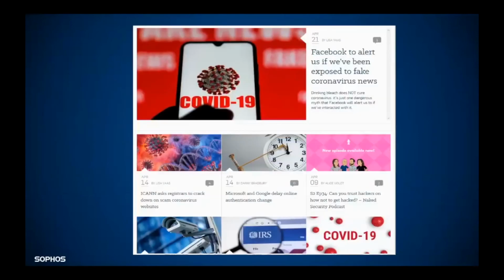That first link, though, going to the Naked Security site to look at all the COVID-19 tagged items, just kind of gives you an idea, right? It's updated pretty frequently, but also this is just in general too, not just COVID-19 stuff.